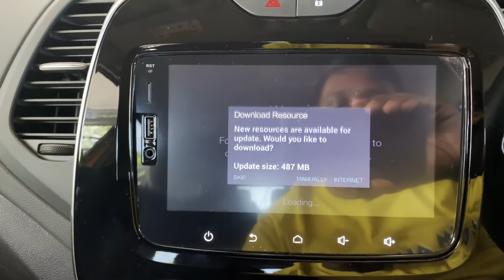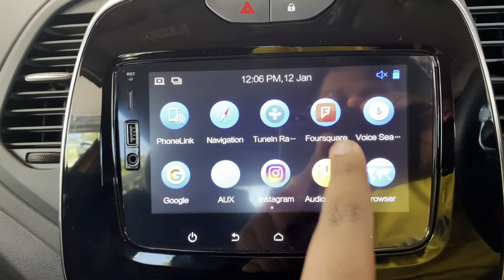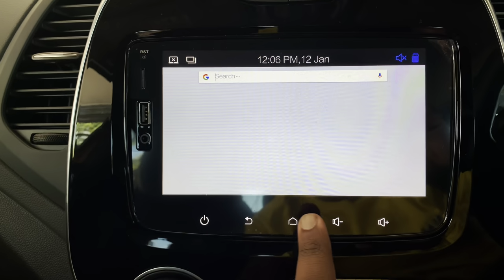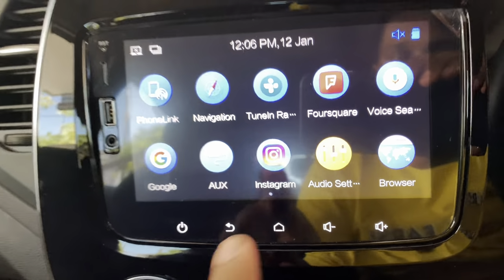So you can bring up your map via the navigation. You have your TuneIn, Foursquare, voice search. Even you have Google as well for the infotainment system, which is really good. So you can Google search, as you can see. Auxiliary, even you have Instagram. I didn't know you have that.